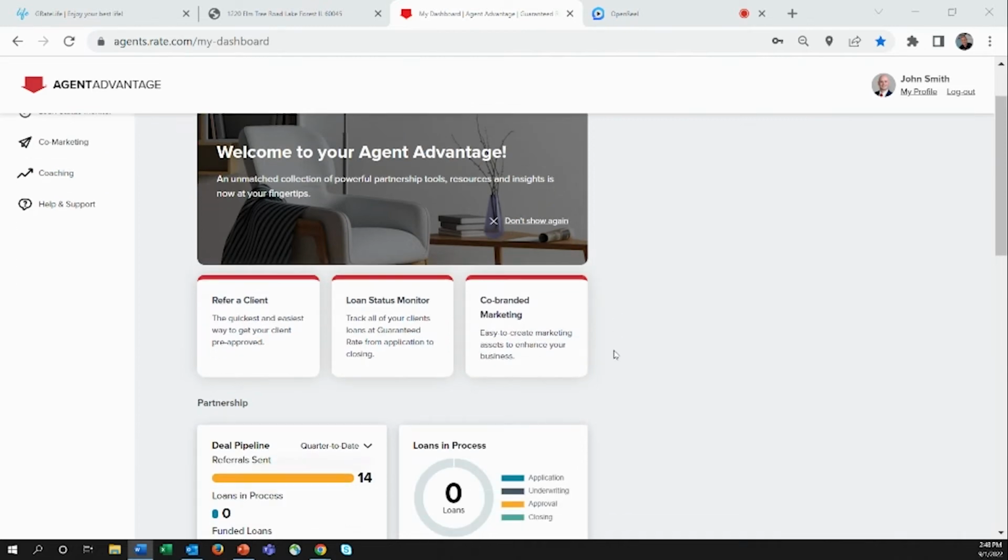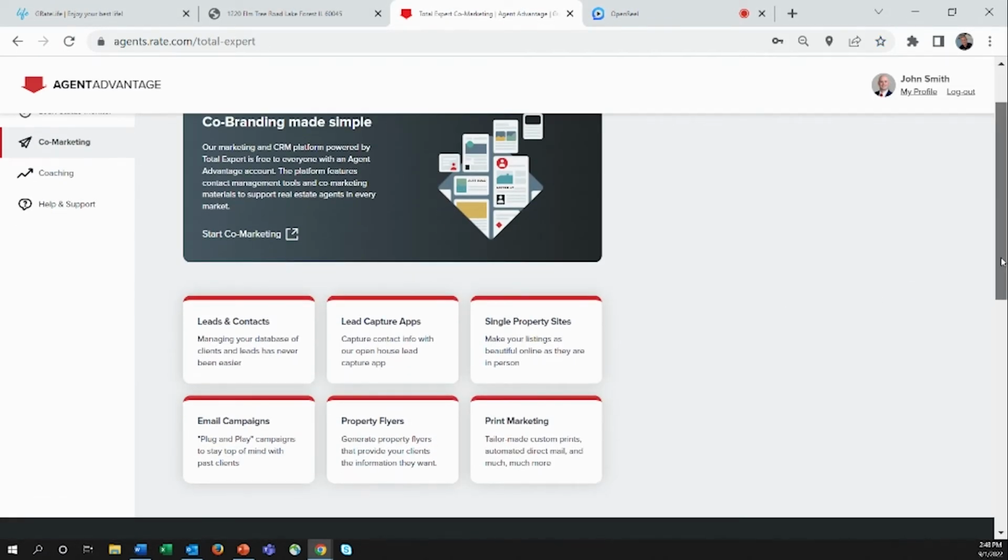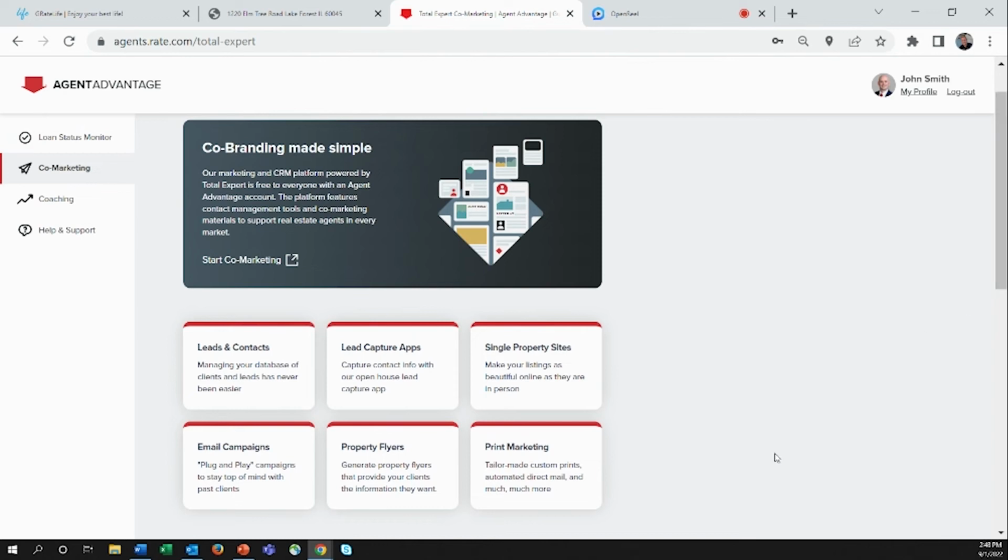The third piece, and it's the most important one in my opinion, is the Total Expert co-marketing system. It's this third tile on the right. This is the Total Expert marketing platform. I will go through each of these 6 tiles and give you a little run through of what Total Expert has built and what we are offering on Agent Advantage.